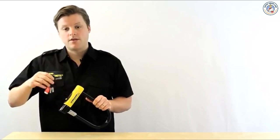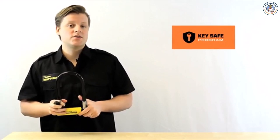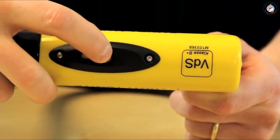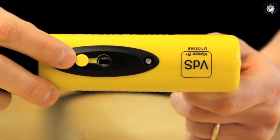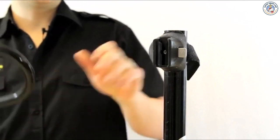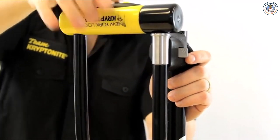Also included are three stainless steel keys, one with an LED light, and make sure to register those keys with us. In the event that you lose them, we can send you two free replacements. Also included with this lock is a sliding dust cover, which helps keep dirt and debris out of your cylinder, and a transit flex frame U-bracket. This bracket can be attached to the frame of your bicycle and makes transporting the lock very simple.